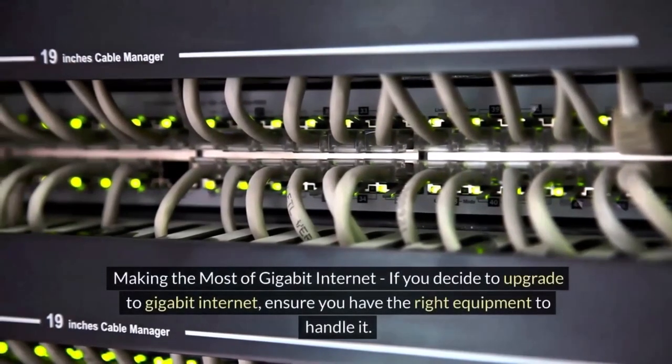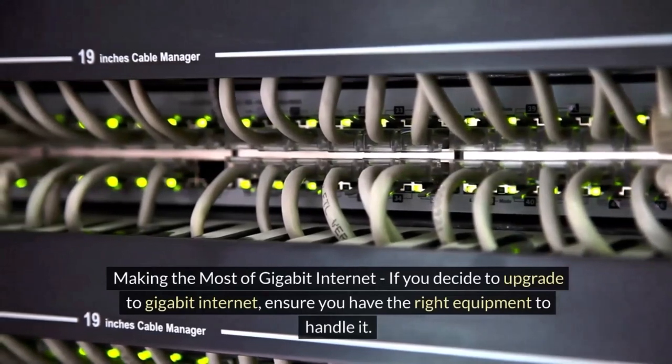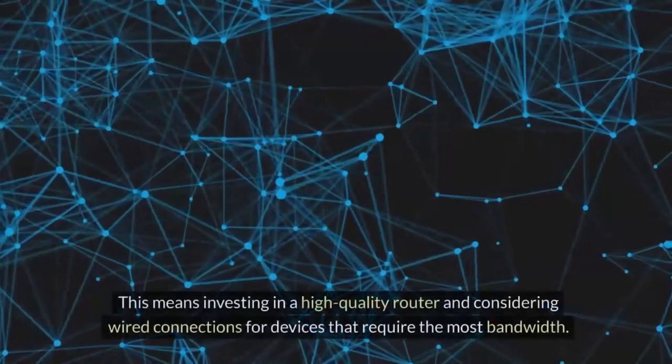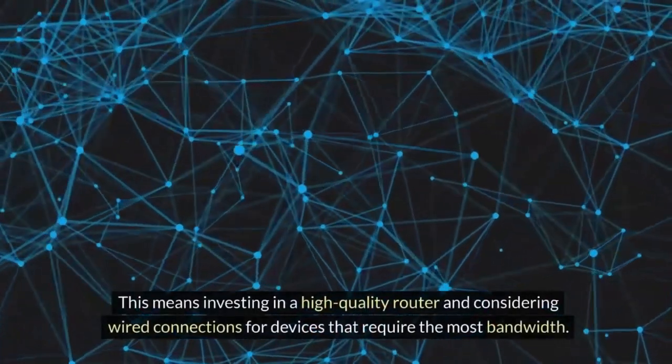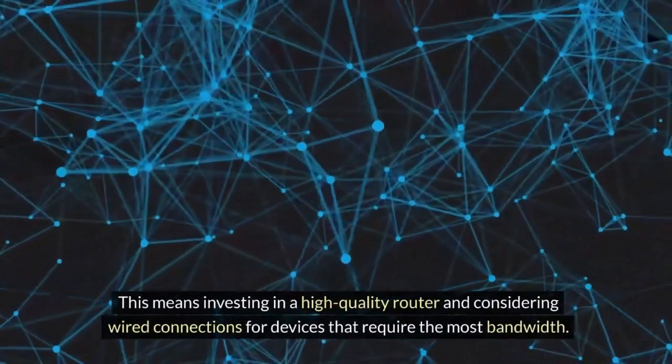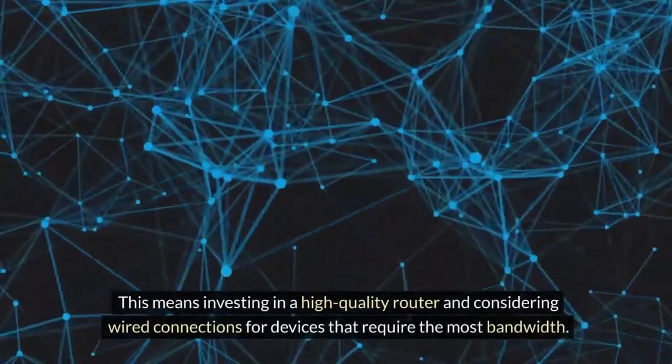If you decide to upgrade to gigabit internet, ensure you have the right equipment to handle it. This means investing in a high-quality router and considering wired connections for devices that require the most bandwidth.